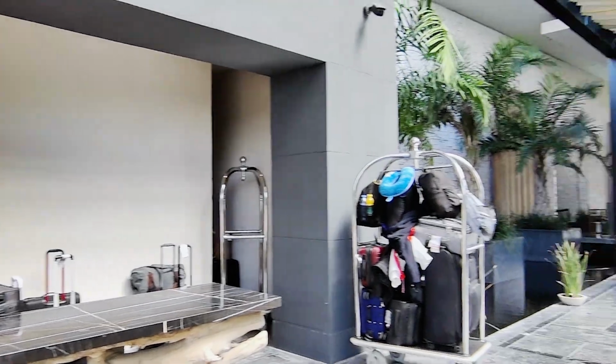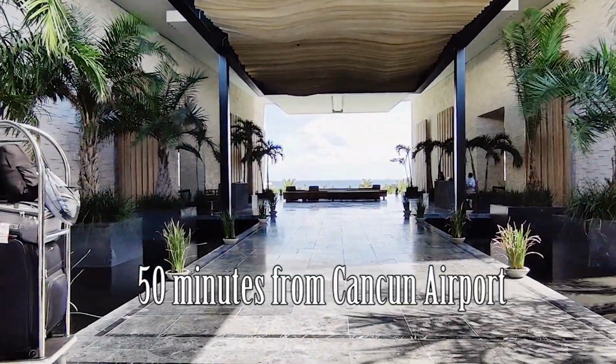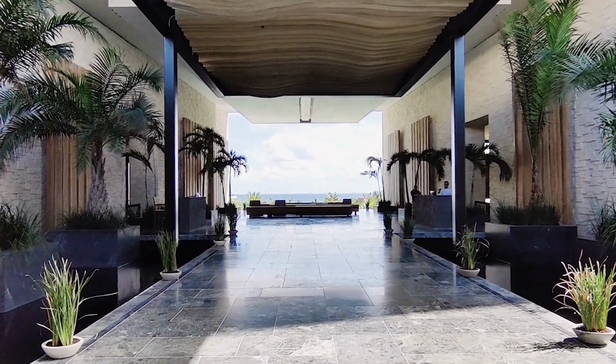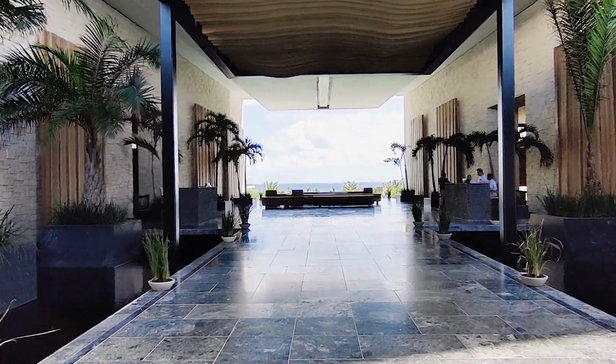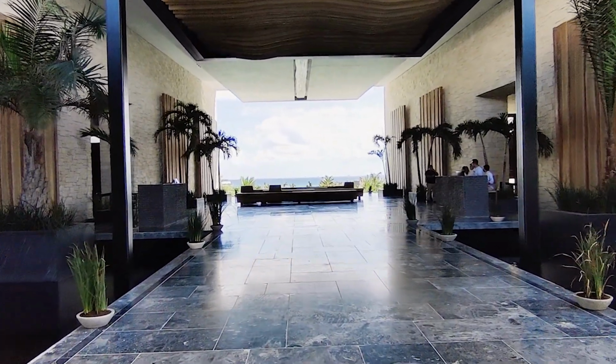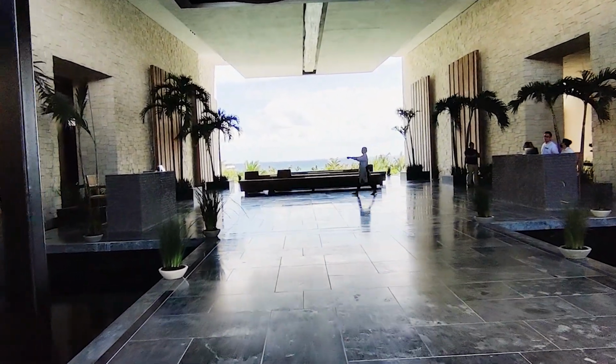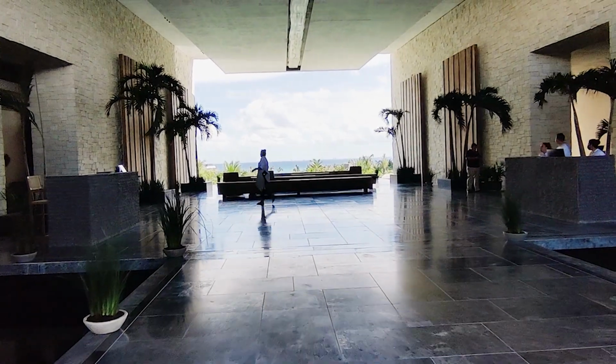Moxche is about a 50-minute drive south of the Cancun airport, just north of Playa del Carmen. It is a 10-minute drive to Playa del Carmen's Fifth Avenue shopping district. Secrets Moxche has 485 suites with a contemporary design aesthetic. It is an adults-only, all-inclusive resort.